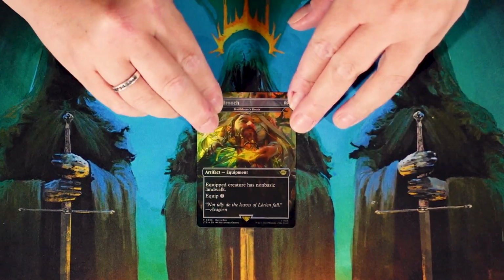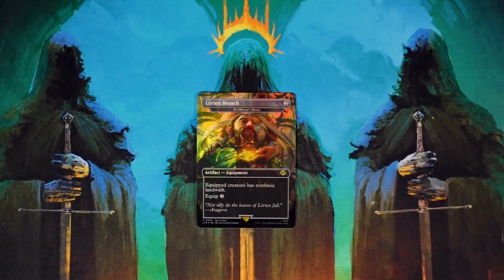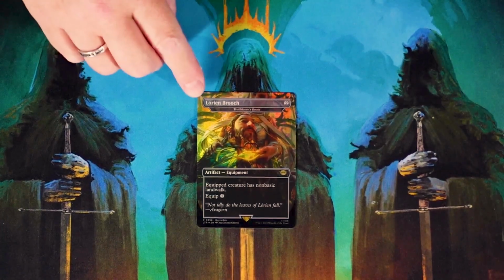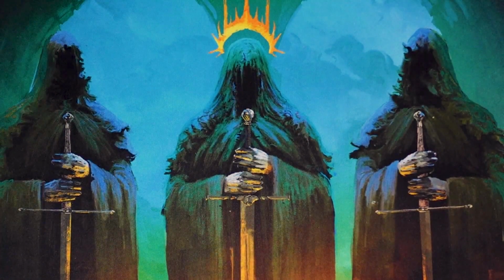So most importantly, they were still running the buy a box promo. So I got another copy of Lorien Brooch. That's really cool, so now we've got 3 of those. But what I thought was really cool, let's do stats for a brief moment here.